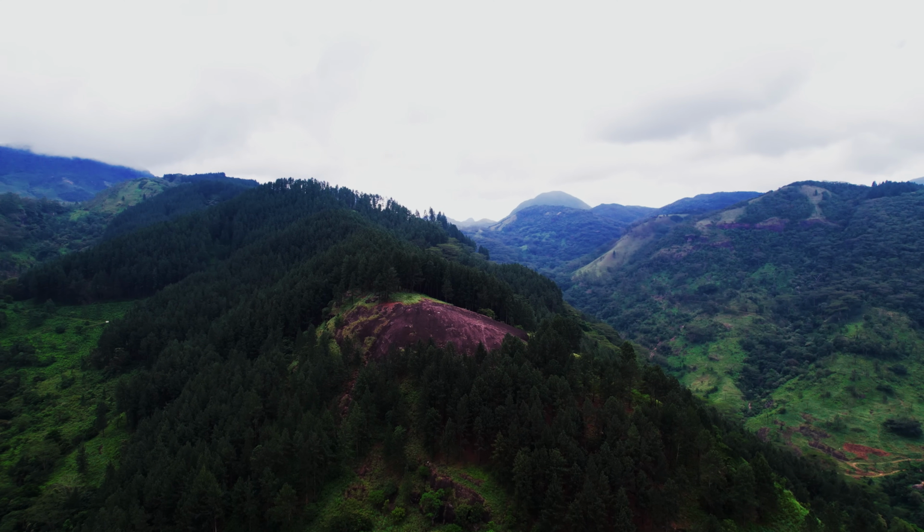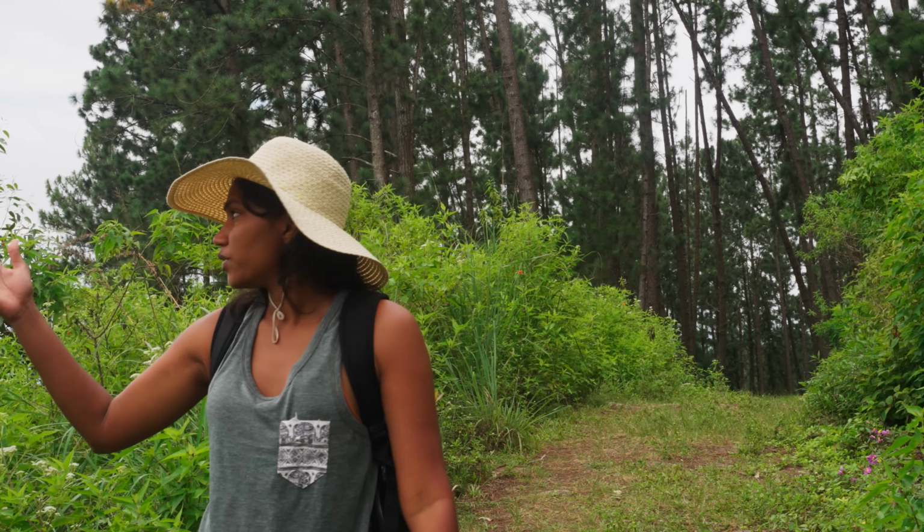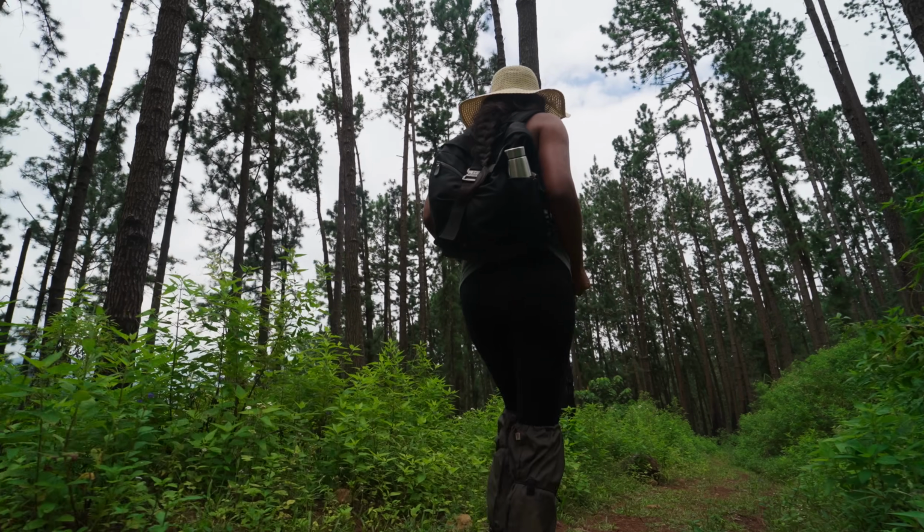So I'm very excited to see this viewpoint. We're going to be going through this beautiful pine forest as well that you see behind us, and of course the view around is simply stunning. So let's go up and see what we can find.